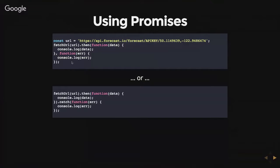Or you can use the .catch method at the end of the chain. And these two things are almost identical, but not quite. The only difference is that any error which executes within our then function will also be caught by a later catch. But if they're passed in here as parallel parameters to then, it will only catch errors that occur in the original promise.